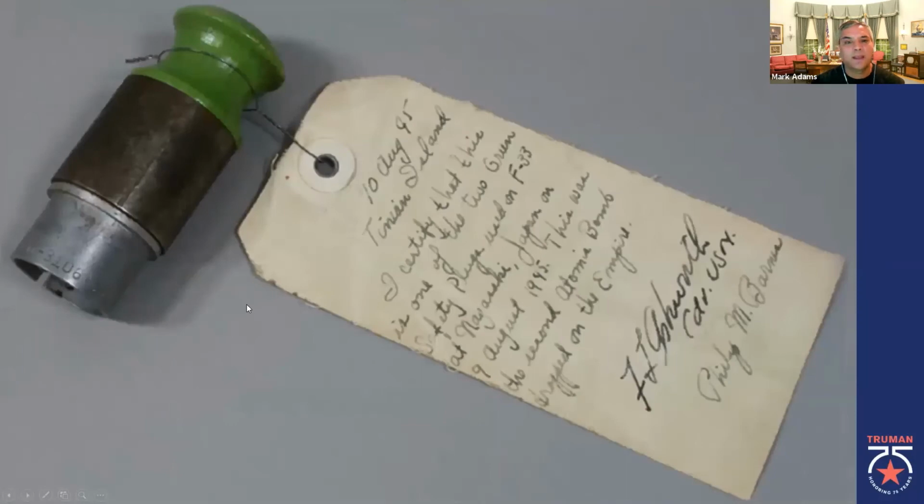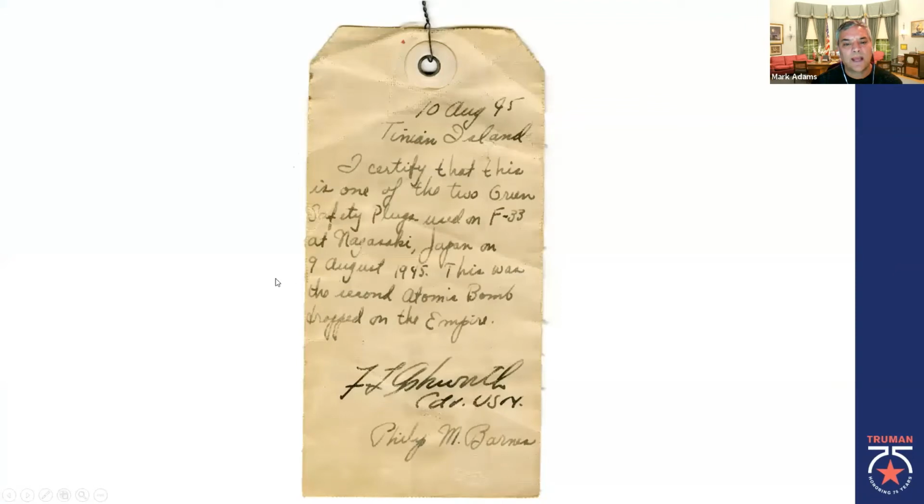And I should say that this artifact and the tag will be on display in the renovated museum when we reopen the Truman Library Museum later this year after our $30 million renovation. This safety plug will be in a special gallery dealing with the atomic bomb. And another artifact I'm going to show you a little bit later on will be in the same gallery. So a fascinating artifact. We're very fortunate to have it. And the tag that goes with it just adds to the story. So that is really special.